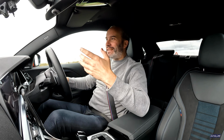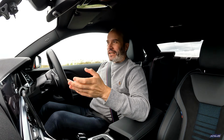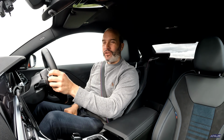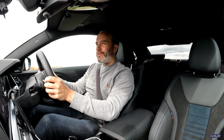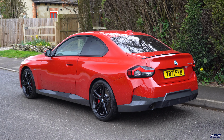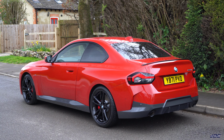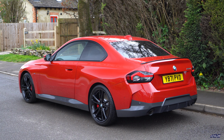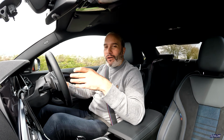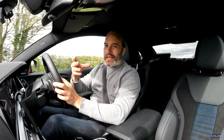Talking of traction, I did play around with that earlier on and turn it completely off, which is the setting that I'd be in if I did take it for a spirited drive, especially off camera. You're never going to have issues with grip in this car. The rear tyres are 255 section, and even launching it from a standstill with everything off, you get about half a second of wheel spin, and then they hook up and off you go.